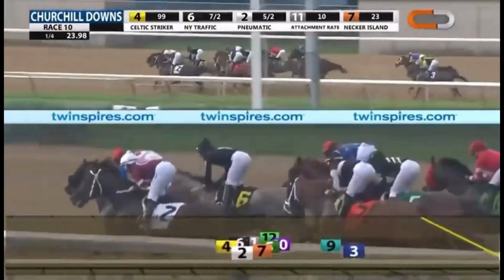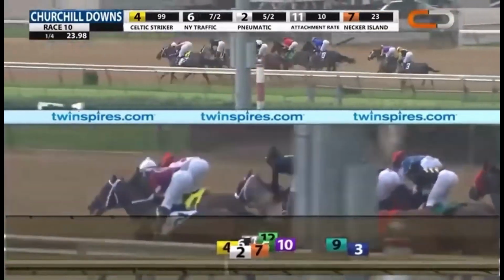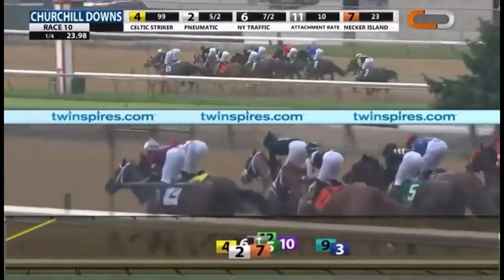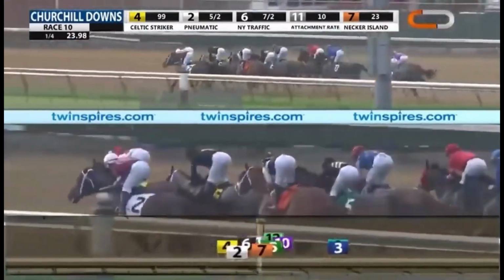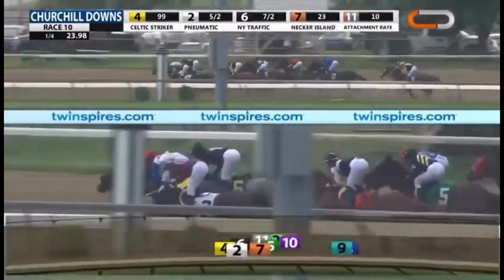So Sprawl is a horse that, depending on where the price is, you could make a case for him underneath in here. I certainly wouldn't write him off, but there's other horses in here that I prefer that have more consistency than Sprawl does. And one of those horses is the horse we're going to move on to now, the number 5 horse, Silver Dust.